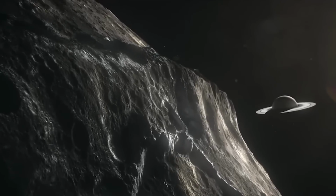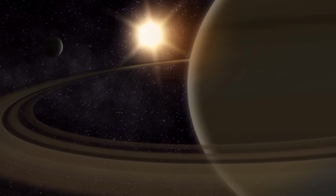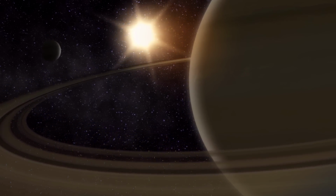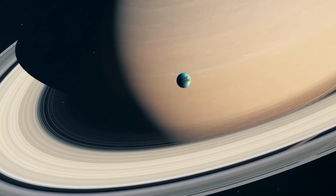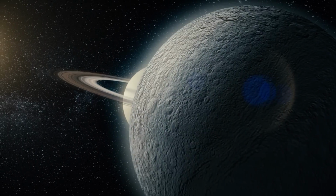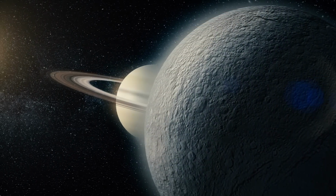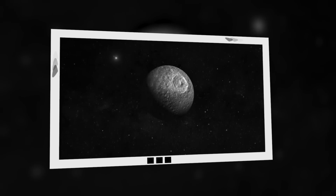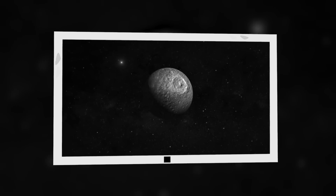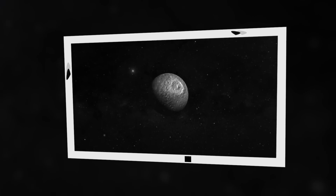Mimas's orbit within Saturn's ring system also makes it an important player in shaping the rings. Its gravitational influence creates gaps, such as the Cassini division, and helps maintain the structure of the rings. The moon's interactions with Saturn's magnetosphere further reveal the dynamic relationship between moons and their parent planets in the outer solar system. Mimas continues to astonish scientists with its hidden intricacies, despite its small size and seemingly simple look.